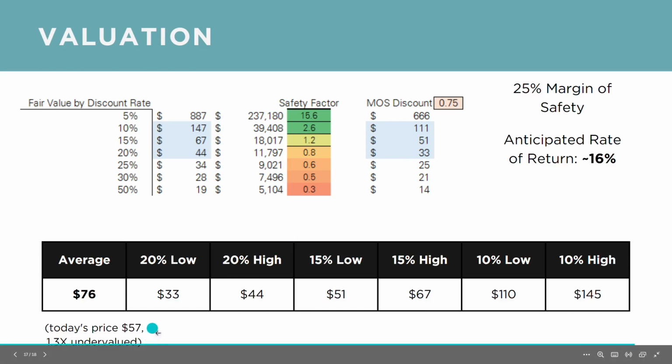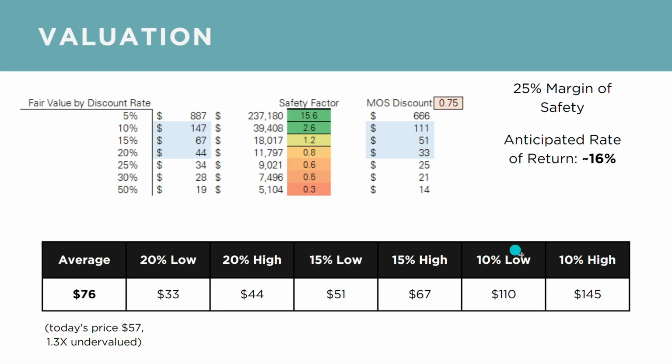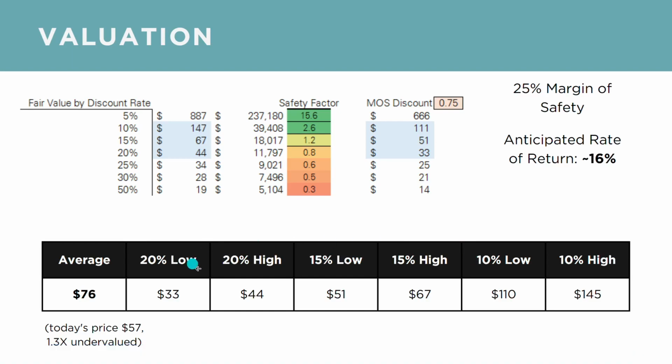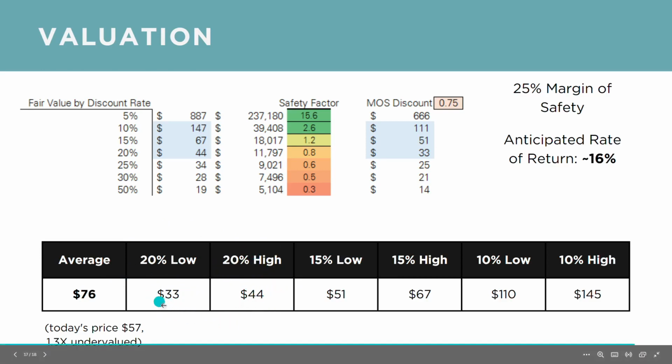Today's price is $57 a share, and when we average together the 20% low high, 15% low high, and 10% low high, we get an average of $76 per share. So if you're okay with a 10 to 20% return on your investment, you should be willing to pay $76 a share for this company. If you need a 20% return on your money, then you should only be willing to buy the company if it gets down to the $30 to $40 range. So that's just a little bit of a breakdown of what's going on here and how I arrived at my $76 per share valuation.